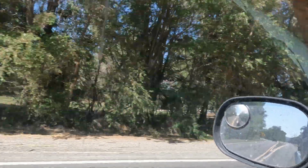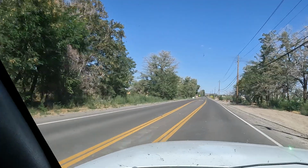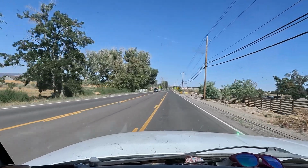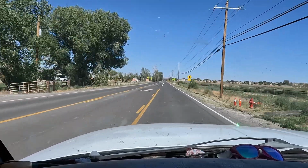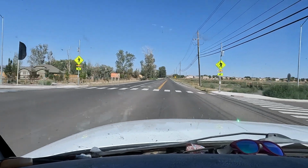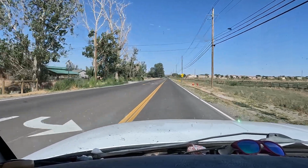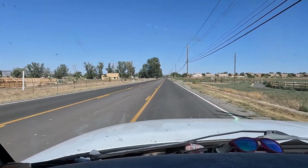More farmland over there. Got some over here. And so you're entitled to it. You pay your taxes and you're entitled to that water. I think it's either once a week or every other week that you can take your allocated water. We're just driving the road to see where it goes and what's interesting.